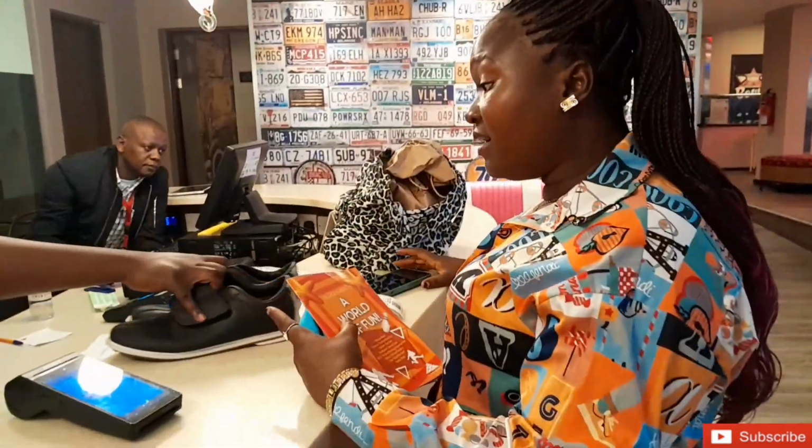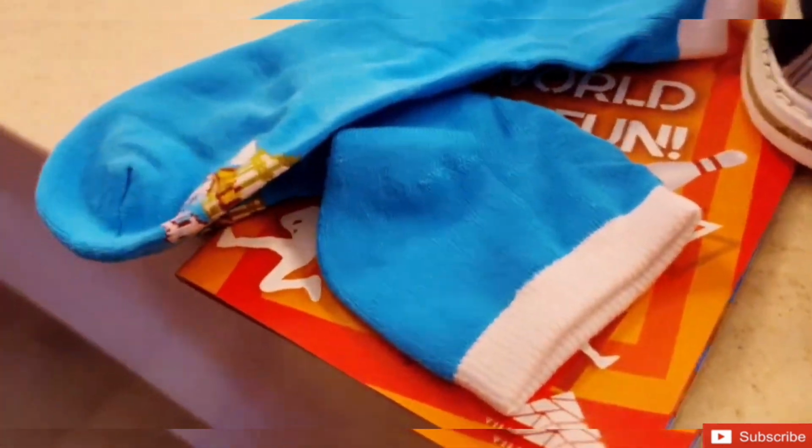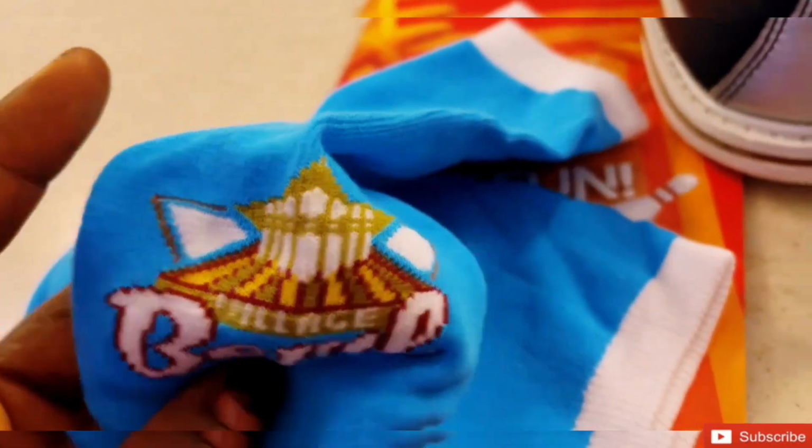Before you begin bowling, you're given bowling shoes and the socks. The socks are 250 shillings per pair, but if you have your own socks, you don't need to buy them.